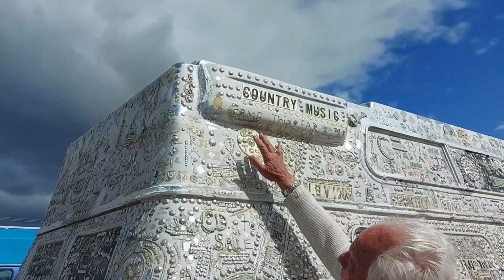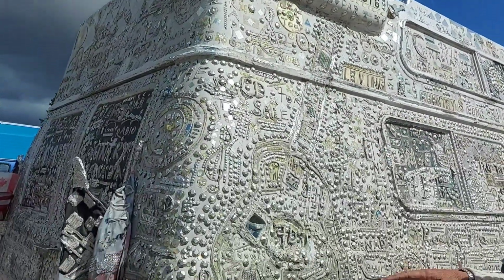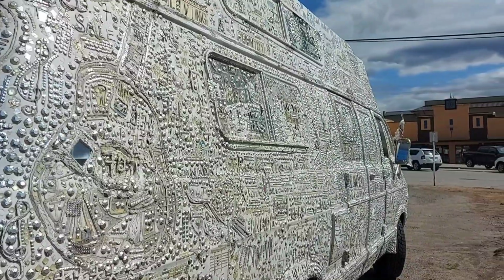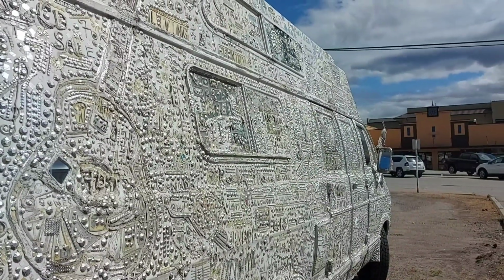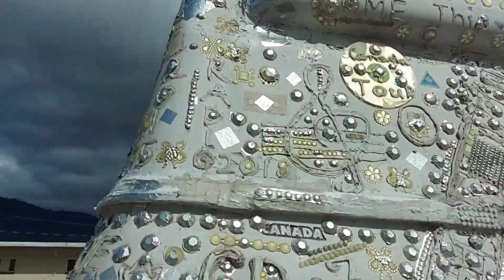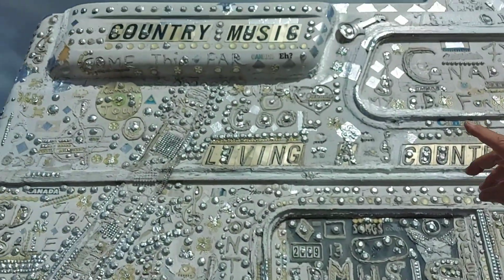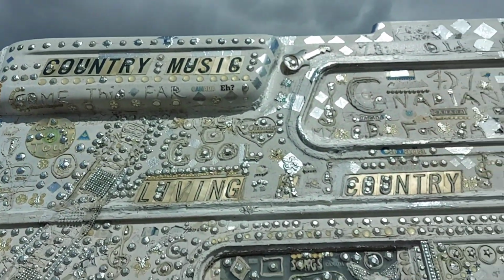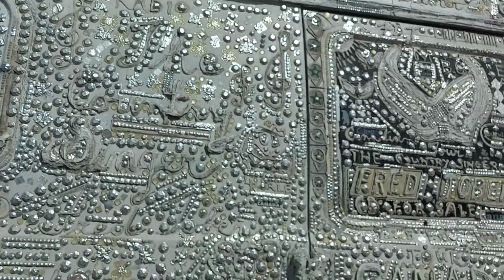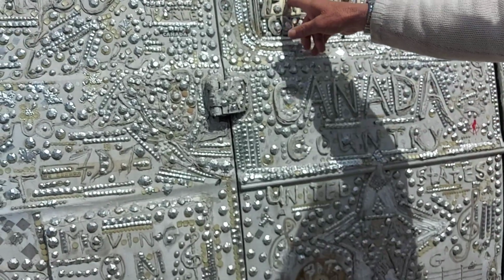Okay. Did you buy it as a camper van 40 years ago, with the high top and everything on it? It's fiberglass up there. You can see I'm a musician. A little guitars. Everything is music oriented. And Canada. Lots of Canada country. United States. That's my name right there, Fred Tober.